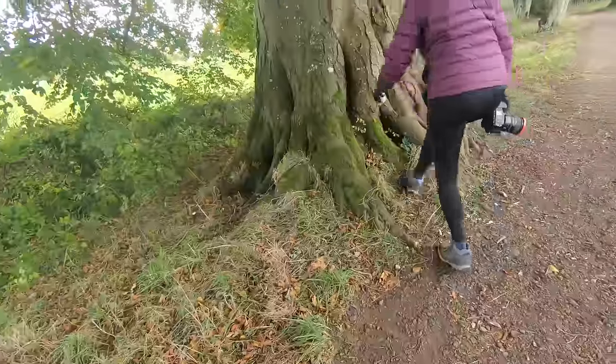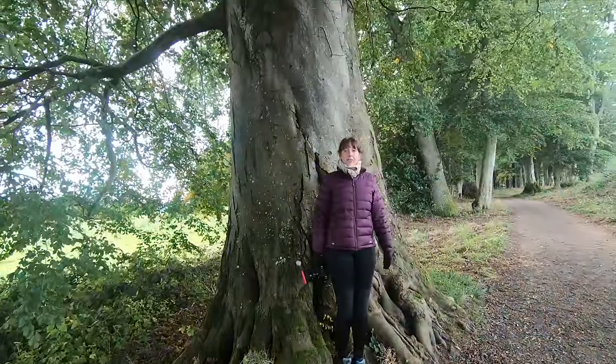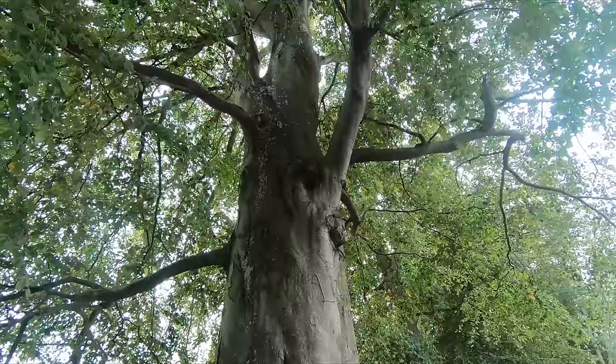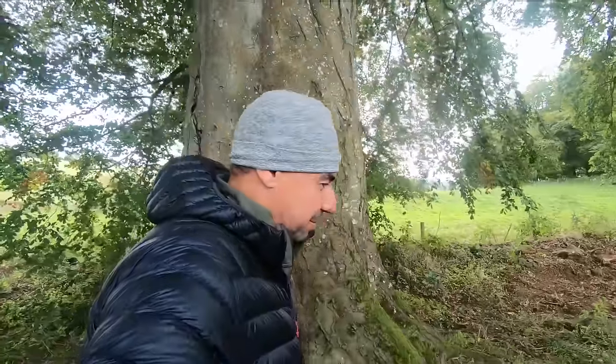The size of this tree, the scale. It's a big tree. Old tree, with many a story to tell. A bit like Adventure Van Freddy.